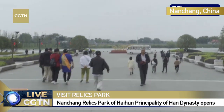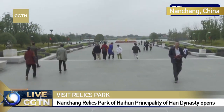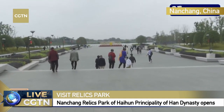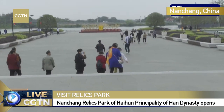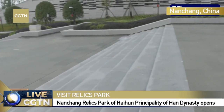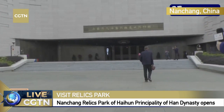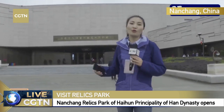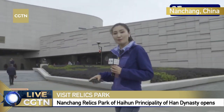Before we enter this relics park, please allow me to introduce some details. The Longying Lake in front of me has a distance of about 168 meters to the gate of the park. The 168 meters represent 168 years of history of Haihun. It also represents the years taken by Liu He to rise from a civilian to a top leader in ancient China.